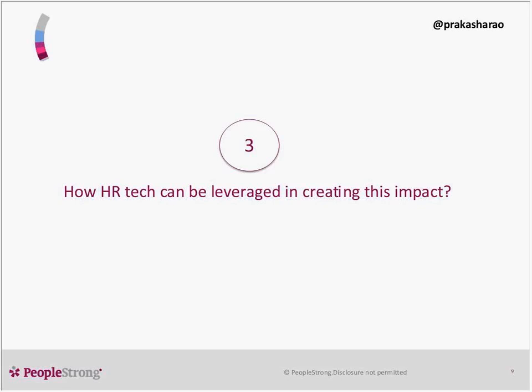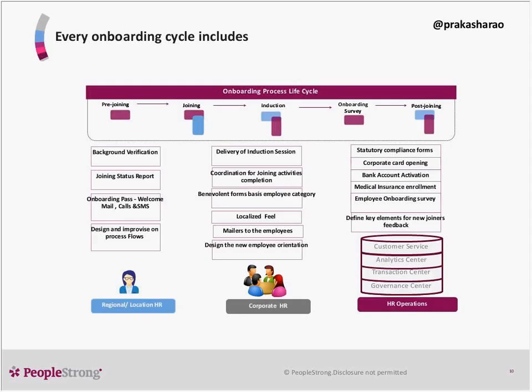Talk about how technology can help us. With the technology, the first one is you need to look at your process. How is your onboarding process and who is playing what role in this onboarding process? You have segregated roles and responsibilities here. So looking at the employee experience.